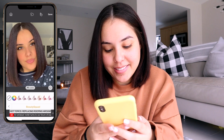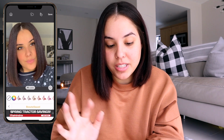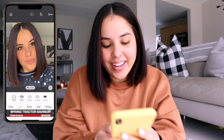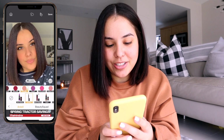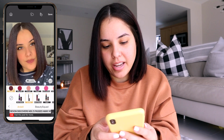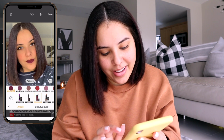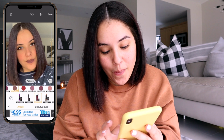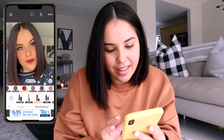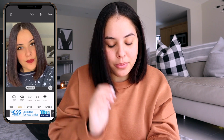Okay, that just like overdid my whole entire lips. Okay, let's go back to the lipstick and let's kind of fix the lipstick. Maybe I should do something dark. Okay, I kind of like this pink one. Oh, okay, I don't know what lipstick to do. Okay, I kind of like that red one. Okay, I'm just gonna stick with the red one.